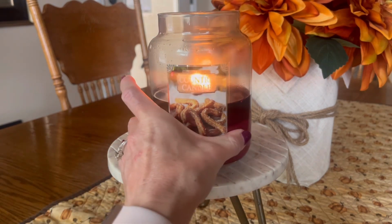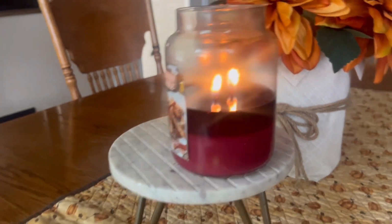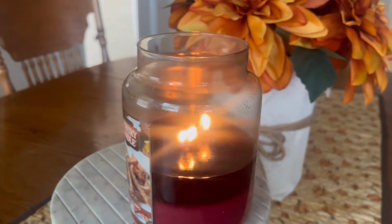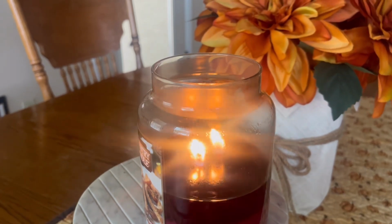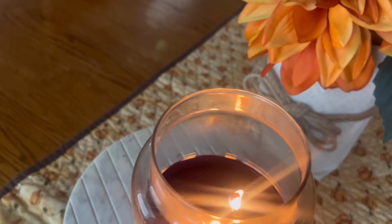I'm going to go ahead and try to turn this to the side so that way you can see. I'm getting maybe a tiny, tiny little bit of coloring at the top of these Country Candle jars, which I have explained that I think is just part of the nature of these vessels, that they do catch a little bit of soot residue. But you can see I've got good healthy flames.